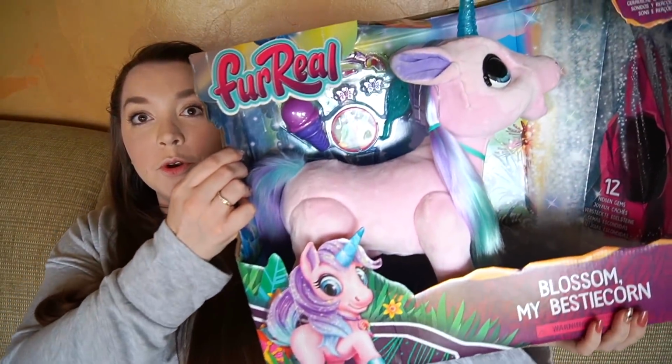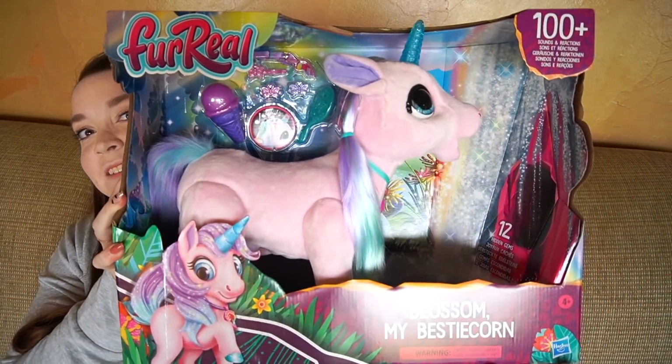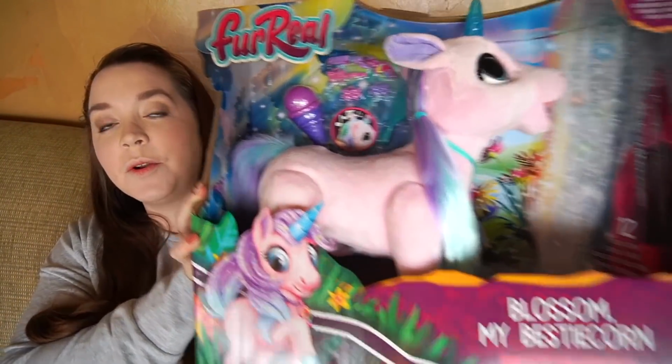Really kind of ironic that there was a pink and orange one because those are my girls' favorite colors. Sophie's is pink and blue, and Remy's is orange and purple, so I got the orange one for Remy. And then lastly, from her parents, she got this Furreal unicorn. Look how massive this thing is. It's called Blossom, My Bestie Corn, and I'm really happy that I got this.